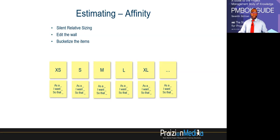But at first, imagine everyone getting their cards and deciding this is a small, this is a large, and then at the end of the day, coming back to it and deciding, okay, do we really all agree that this is an extra small? So it's a conversation and it's a good approach. And this is what they're highlighting.